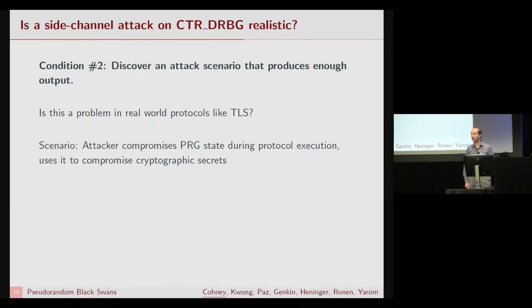The second precondition for mounting a successful attack against CounterDRBG is discovering a scenario where we actually observe the output in a real-world protocol that we can then decrypt to go back to the state of the PRG. So one question that we needed to answer is: is this a problem for real-world protocols like TLS? The scenario being that the attacker would compromise the PRG using their side channel attack during protocol execution, observe the output, and then be able to go back from the output to the state of the PRG and wind it forward.